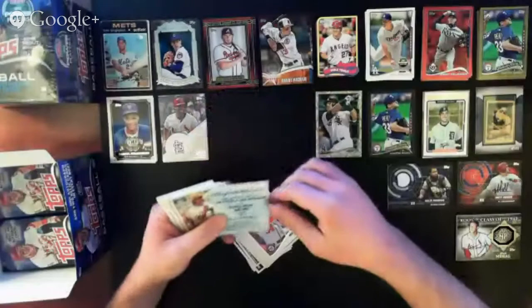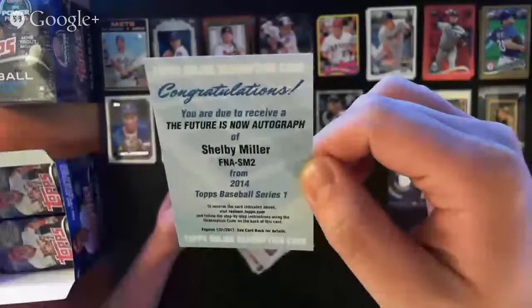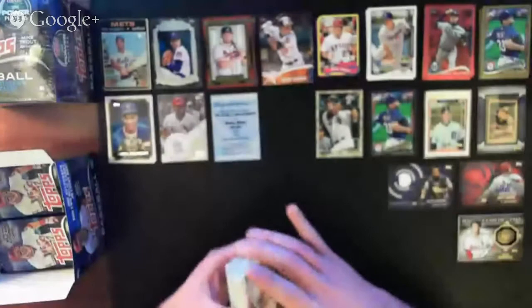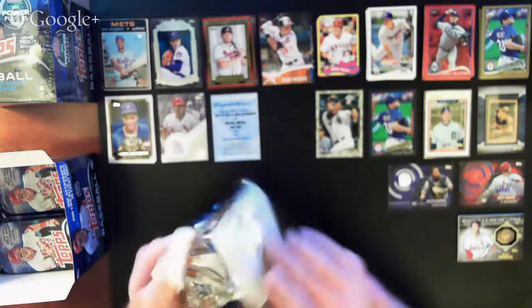And looks like our redemption is for the Cardinals. It's a Shelby Miller Future is Now autograph. So, the second auto for the Cardinals. And also the usual pin card. So, Cardinals cleaning up. So far.